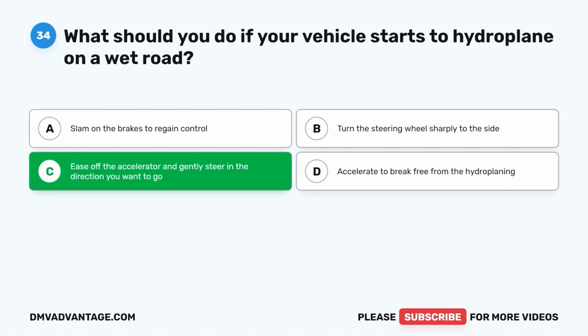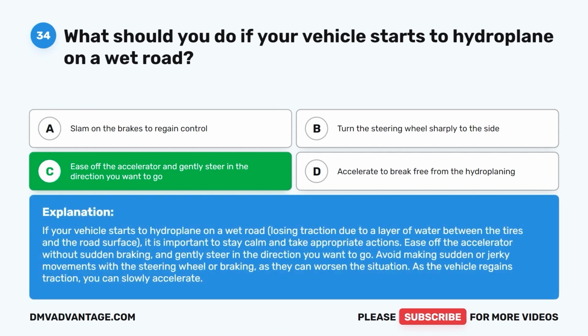The correct answer is C. Ease off the accelerator and gently steer in the direction you want to go. If your vehicle starts to hydroplane on a wet road, losing traction due to a layer of water between the tires and the road surface, it is important to stay calm and take appropriate actions. Ease off the accelerator without sudden braking and gently steer in the direction you want to go.